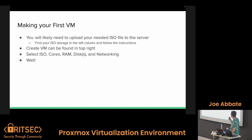So, making your first VM in Proxmox. You're going to need the ISO file, typically. An ISO file, again, is a disk image that is usually meant for installers. That's what you use the flash drive to install your new OS. So you grab it online, and then you can download it into the Proxmox ISO storage. Then there'll be a button to create a VM, specify the ISO, cores, the disk size, and networking options, and then you wait. Proxmox will build the image for you, give it the name you want, pool you want, and then you can get into using it.